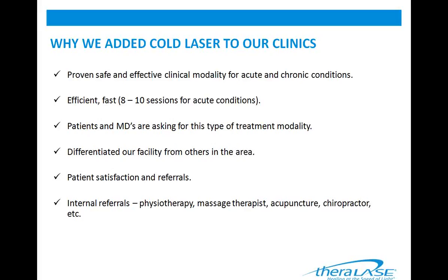Also, some of our existing patients in the clinic had come to me and asked if we would ever be getting laser therapy. I inquired why they were asking, and they said, well, we've been getting these therapies from you, ultrasound and IFC, and we feel okay, but our friend's going to another clinic and all of a sudden his or her pain is decreased by 90%, and that's what we want out of this too.